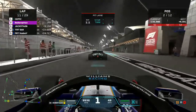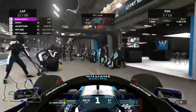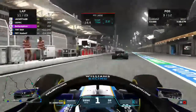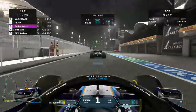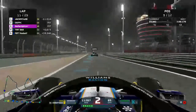So coming to pit lane there, not pushing too hard. Don't want to go into the back of CK, of course. So just coming to pit lane, hopefully for a good stop for the Williams boys. They're only about 2.6 seconds this game, and they are there. And obviously Jaxter goes past us, but now we're going to see where we come out in relation to Skur, to Sabi, to the rest of the field.